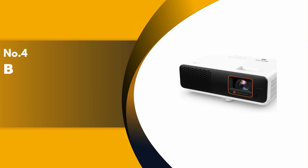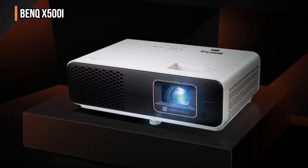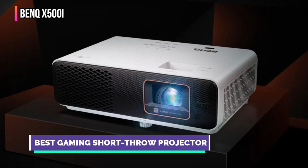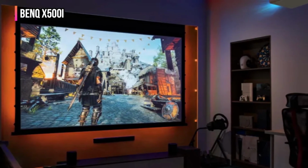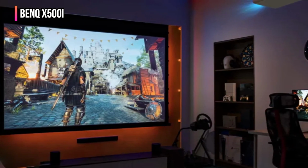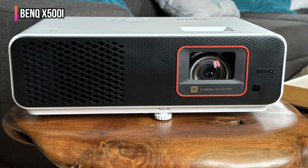Up next in 4th place is the BenQ X500i. The BenQ X500i is a wonderfully powerful 4K projector that does well with all types of video content, even if there's some ambient light. What makes this projector stand out for console-based gamers is that you can plug in any current video game system, from Nintendo, Microsoft, or Sony. And the X500i automatically optimizes its settings accordingly.